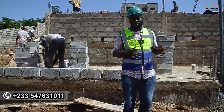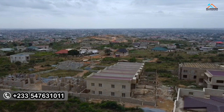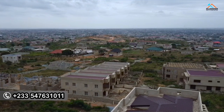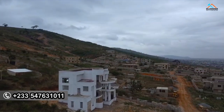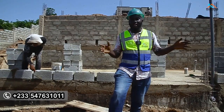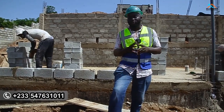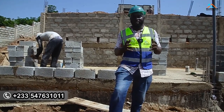So the third place is over here on the hillside of Abokobi. We have titled and registered land over here, which is going for a very cool price at the moment. And I would advise you to also come on board and join the League of Smart Investors who have been buying land and building luxurious homes over here. So if you're interested, get in touch with us.